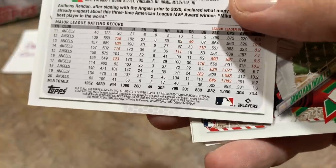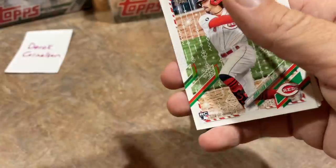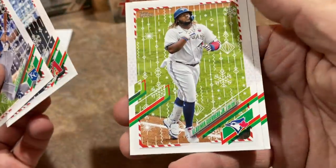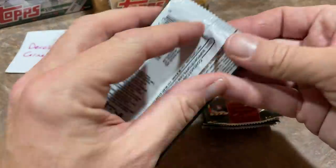It's 26, 27, and 28. That is going to be worth some money for sure. So, Derek, I don't know what it goes for. Jonathan India right behind him. That's going to be our number one card for this box. 2021 might actually pull an upset here and win this face-off Friday.